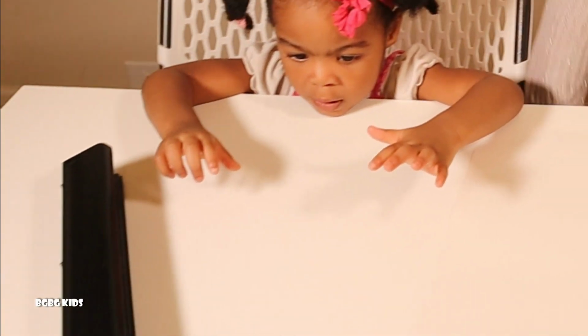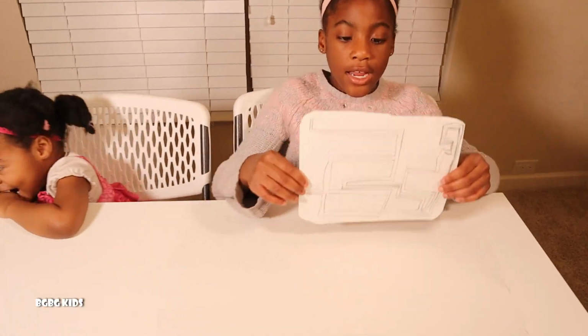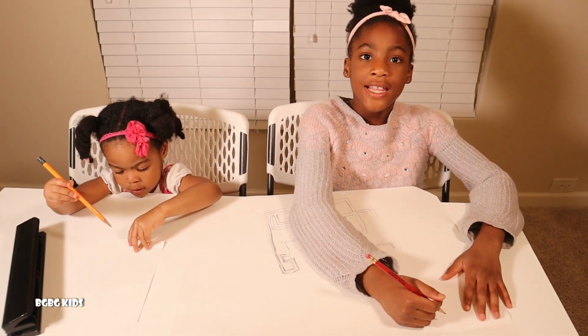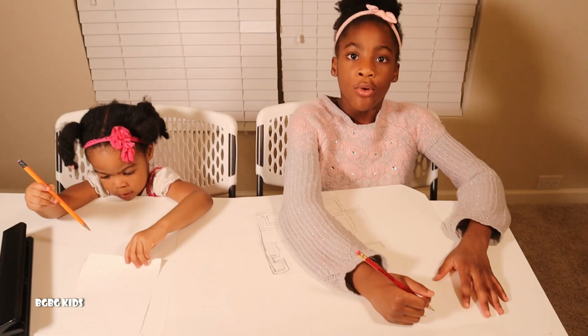Now, I have already made a design of what I want my maze to look like. Now it's time for me to design my maze on this poster board.